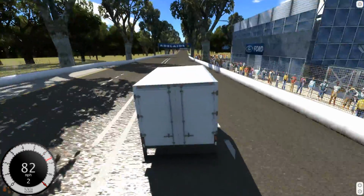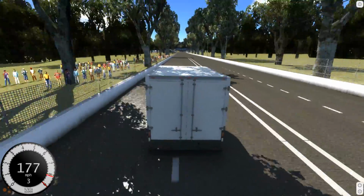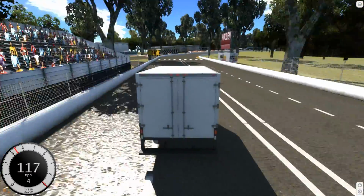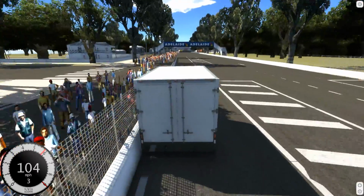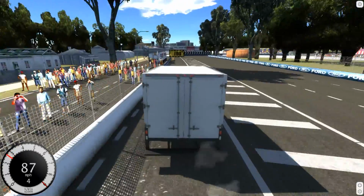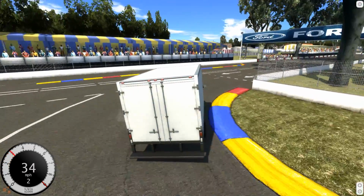Now we're onto a straight bit. I can unleash all of the power and the speed goes climbing up. It's a fast vehicle in a straight line. It's actually quite stable as well in a straight line, which is surprising. We've had a few problems with stability on some of the vehicles, but it is stable enough, and we can just about get away. The advantage of having such a big vehicle, we can scrape the wall a little bit, and we're okay. A little bit of juddering under braking. It doesn't like the really large stops into the hairpin.